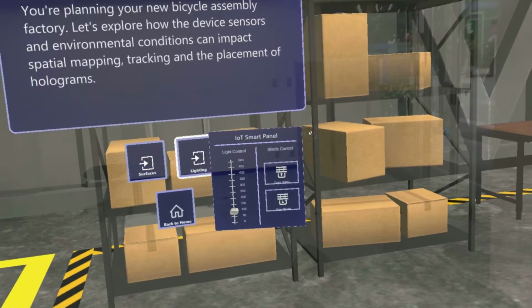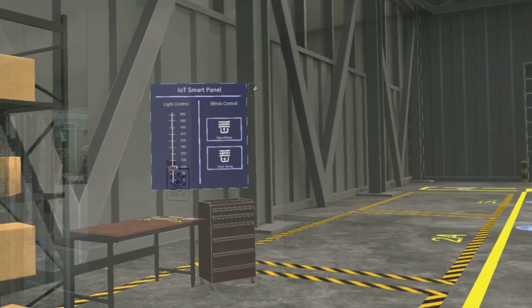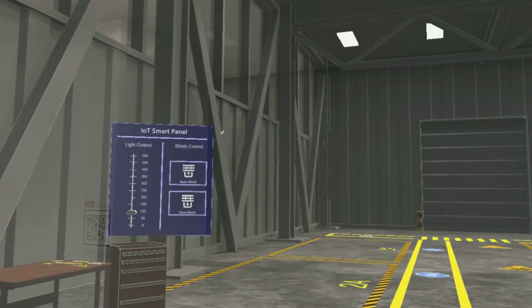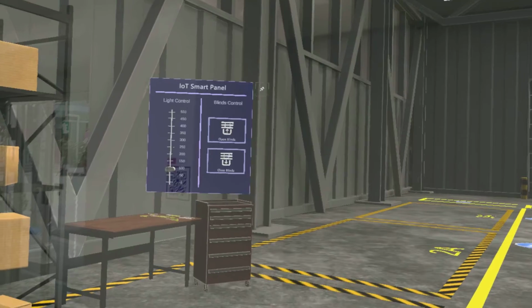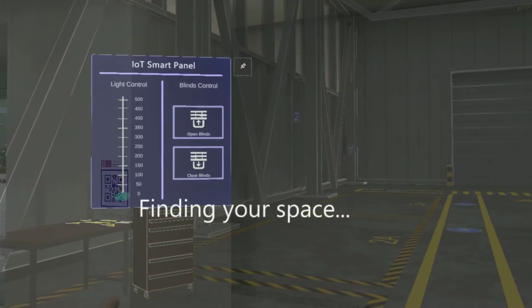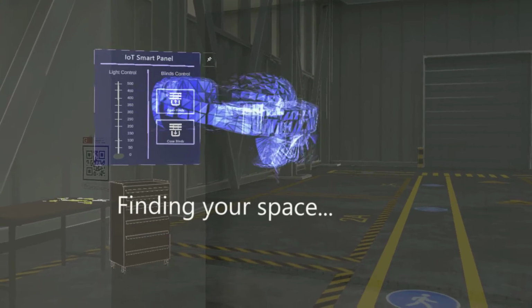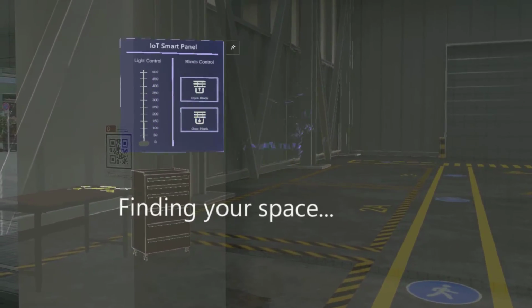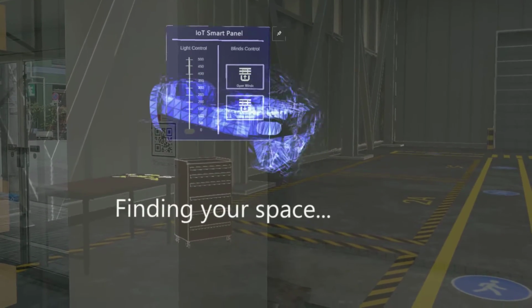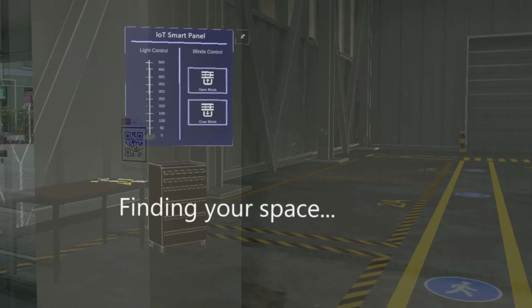Let's use the IoT Smart Factory Lights and Holographic Control Panel to see how lighting can impact tracking. Go ahead and set the lights to minimum brightness using the control panel. Too little light makes it hard to see tracking features. If you have a lux meter, 500 to 1000 lux of light is a good place to start. You can also download a lux meter app on your mobile device to get a quick reading.